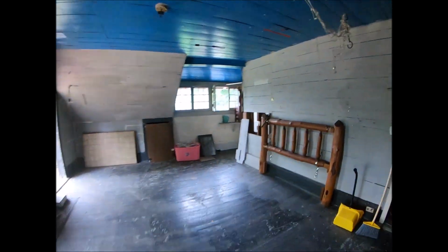So this here is an all cedar room. So this is going to get taken down by a professional. She's going to salvage all of this and, you know, give it to somebody who can use it. I don't know what she's going to do in particular with it.